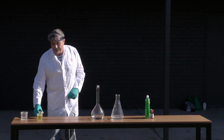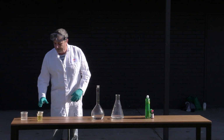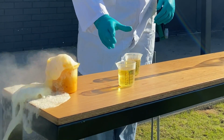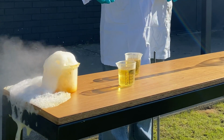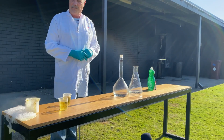A scientist discovered that we can use a catalyst or an activator to quicken that reaction or make it happen instantly. So if I put some catalyst in there, you'll see the reaction happen straight away, and that's the extra oxygen atom coming off. Some of it's trapped in the water causing foam.